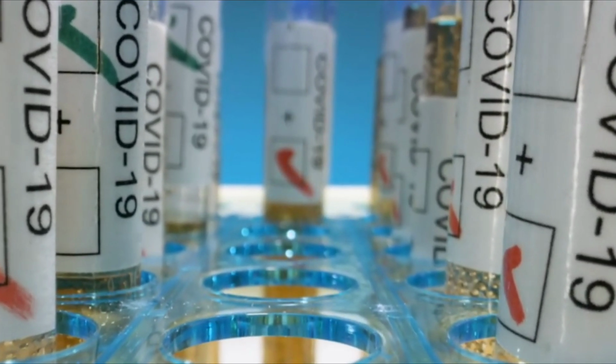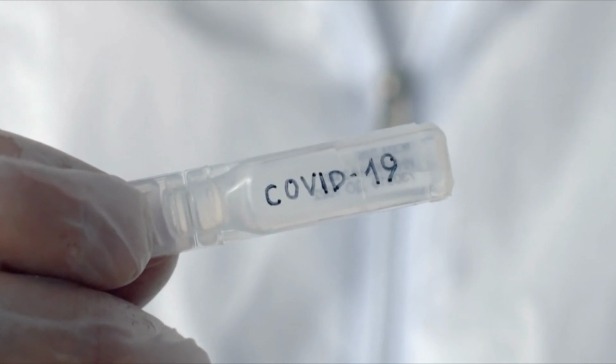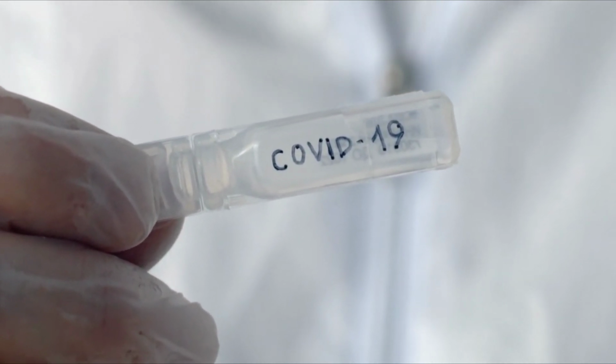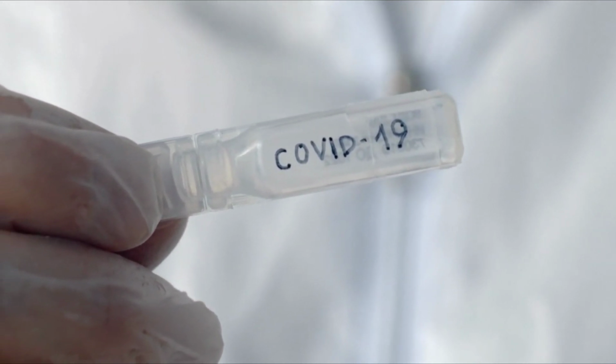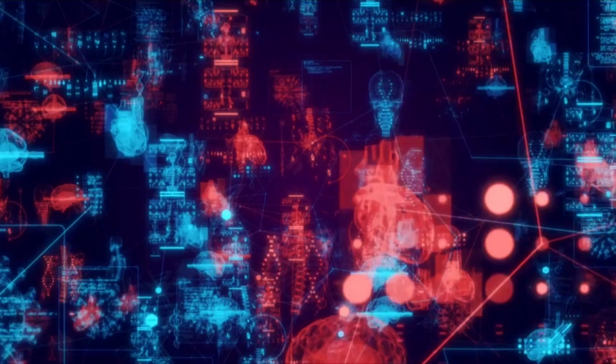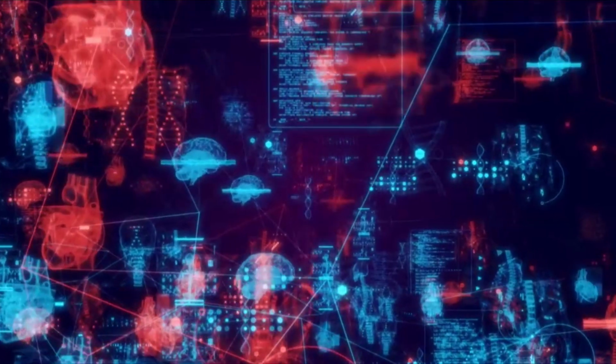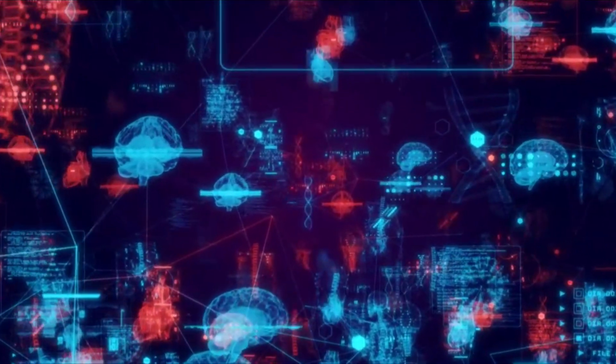Bioweapons defense technology represents a crucial area of innovation in modern warfare and public health. It not only protects against the immediate dangers of biological attacks but also strengthens global health security against natural pandemics. As these technologies continue to advance, they will play a pivotal role in shaping a safer and more resilient future.